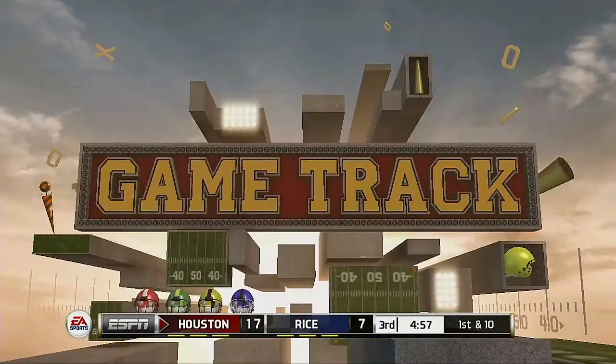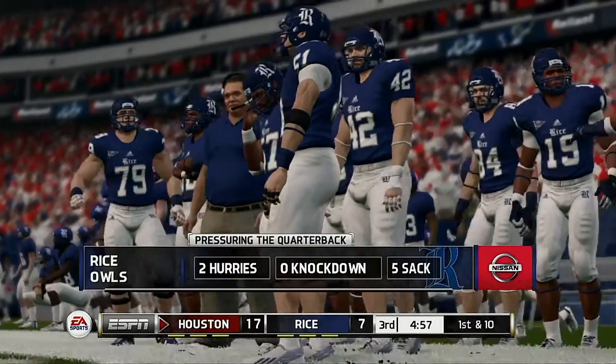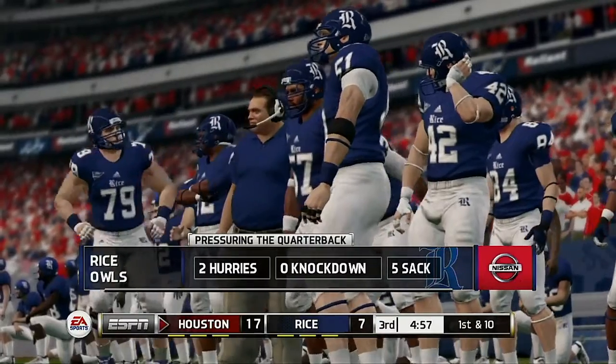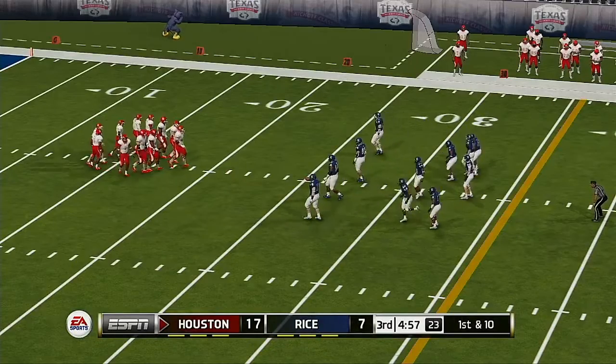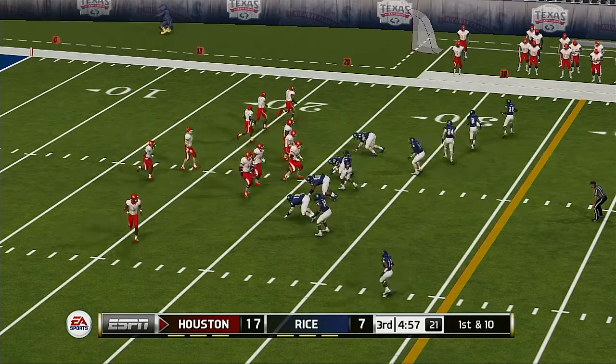Well, when your overall average is less than 4 yards a play, that's the definition of struggling. This defense has got to keep the pressure on. They don't want to allow another score. They'll take over here, ready to start a new series.